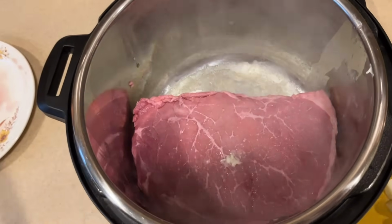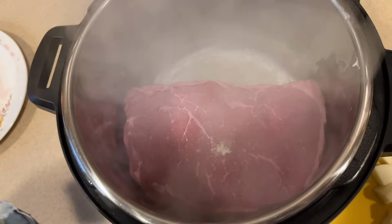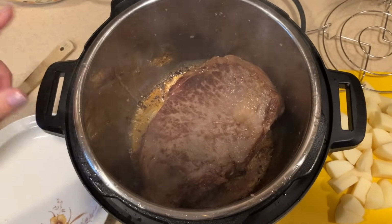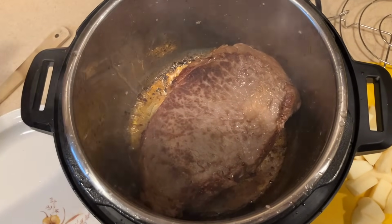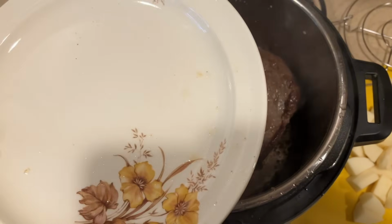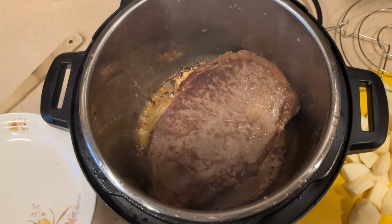Oh yeah. And we are going to brown both sides just for a few minutes. We browned both sides of the London broil. I'm going to take it out of the Instant Pot and put it on a plate and just set it aside for a minute.